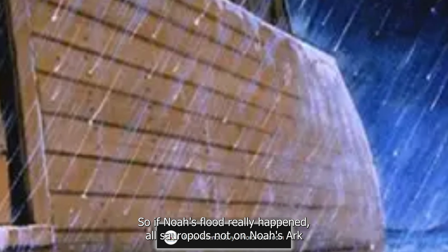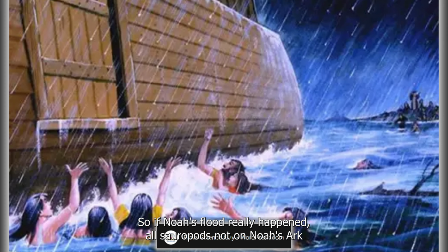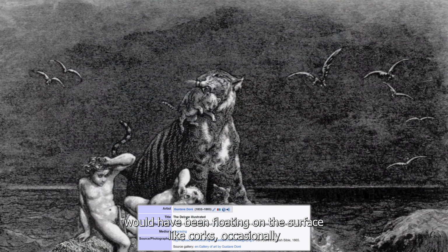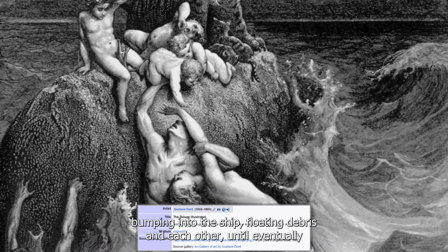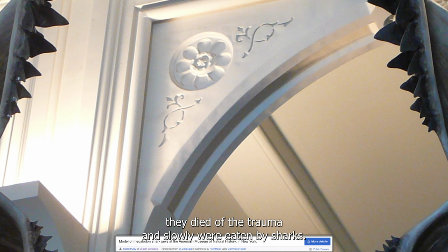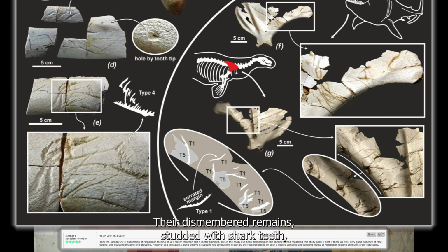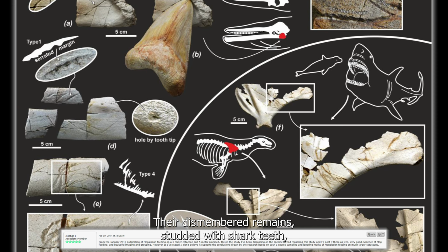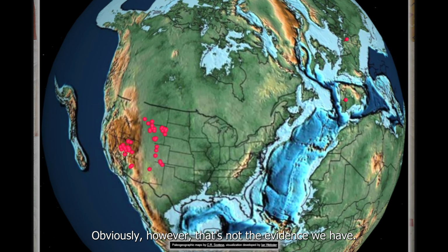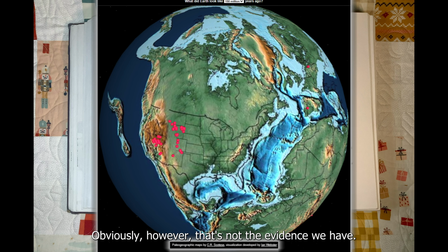So if Noah's flood really happened, all sauropods not on Noah's Ark would have been floating on the surface like corks, occasionally bumping into the ship, floating debris and each other until eventually they died of the trauma and slowly were eaten by sharks. Their dismembered remains, studded with shark teeth, would have sunk to the seafloor wherever they randomly fell. Obviously, however, that's not the evidence we have.